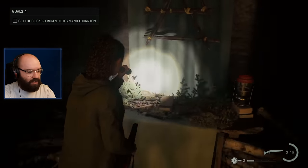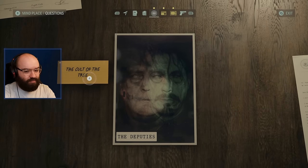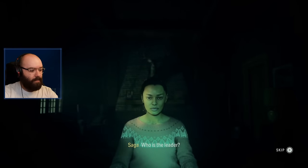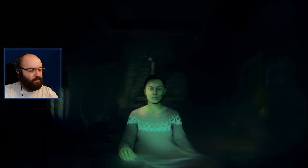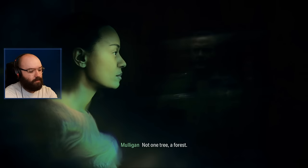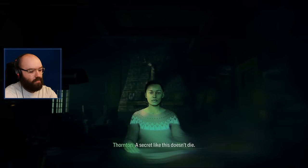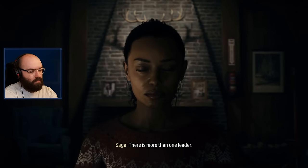Get the clicker from Mulligan and Thornton. Okay. The deputies. Holy shit. Dude, the profiling images look fucking amazing. Mulligan and Thornton are members of the cult. Who's the leader? Brains leaking out like ilk. The thrill of domination. Not one tree. A forest. The word. A secret like this doesn't die. There is more than one leader.